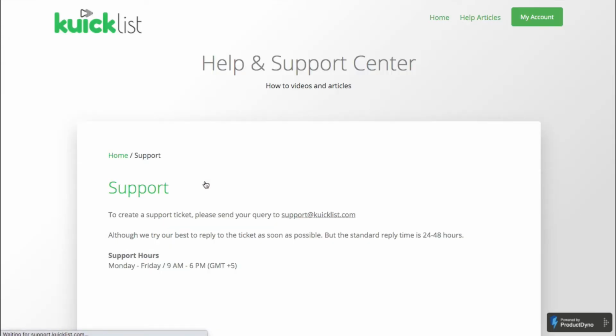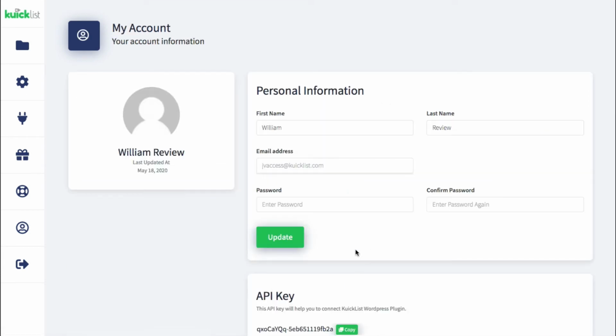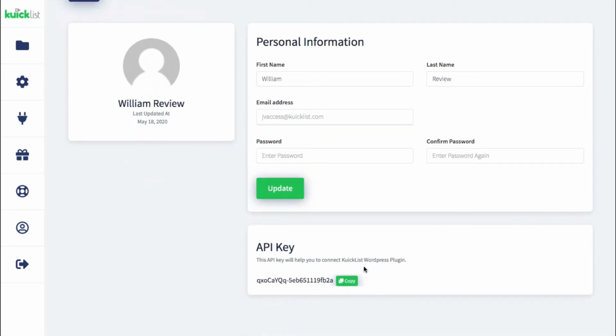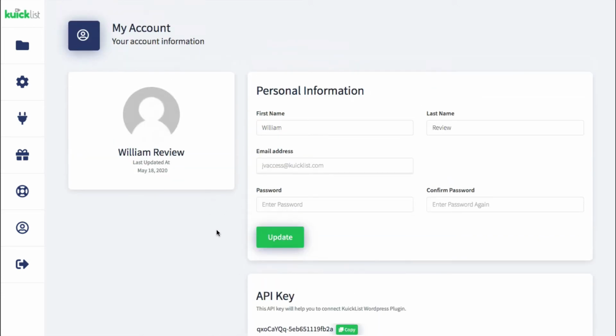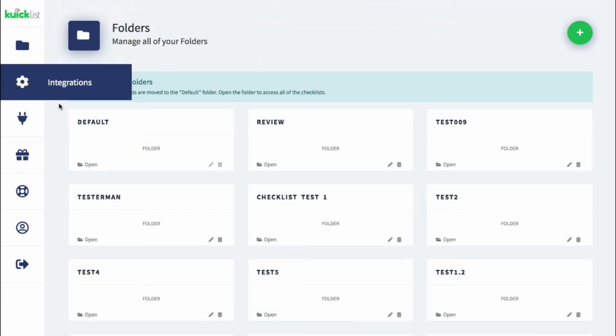And if you can't find what you need in those articles, you can send a support ticket to their support center. And then you have My Account. This is where you put in your own personal information and password. And here is the API key for integrating it to your WordPress plugin. Now, this is just another marketer who put his information in here for testing purposes. When you sign up for your own account, you will see your own information here and get your own private API key.